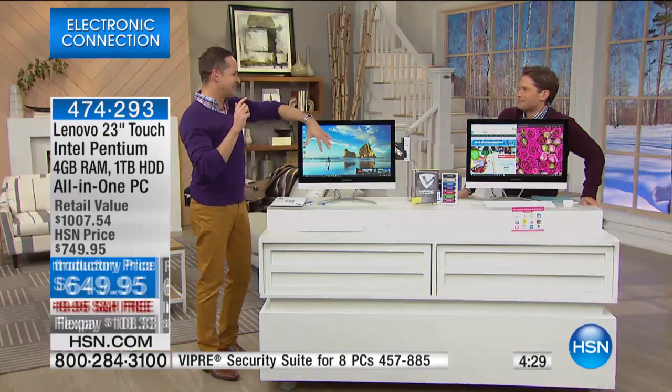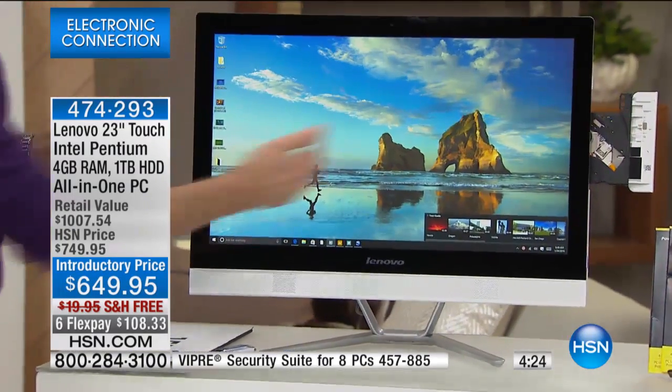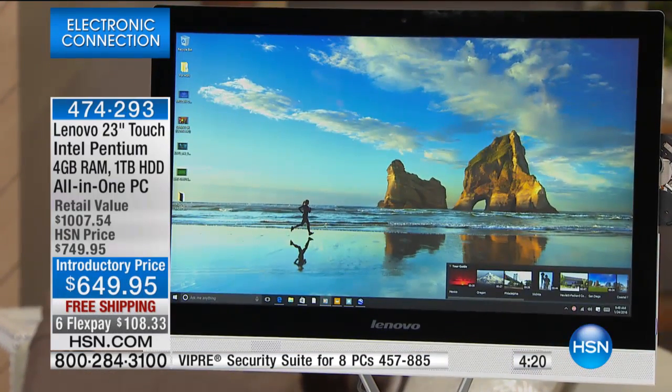It really is quite fun to watch this screen work, isn't it? Okay, so this is Windows 10. I've closed all the windows so you can see it. Looks and feels like probably previous versions of Windows, Windows 8.